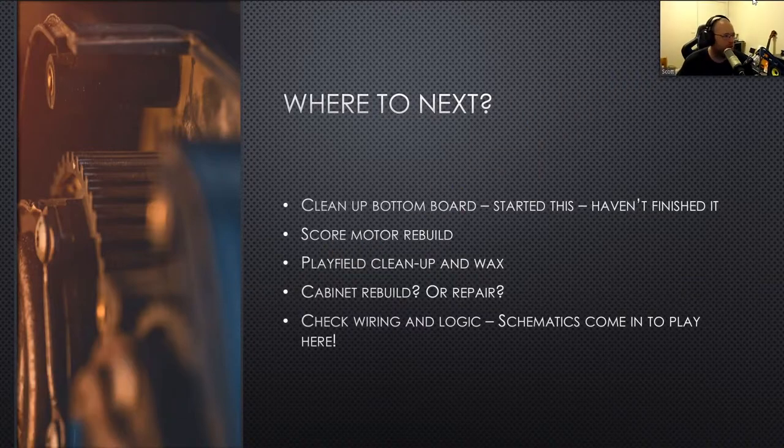The bottom board's got quite a bit of work to it. The score motor will need to be pulled apart and rebuilt. So that'll be quite a task within itself. There's a lot of switches on there. There's a lot of relays and stuff around that as well that we'll need to clean up.